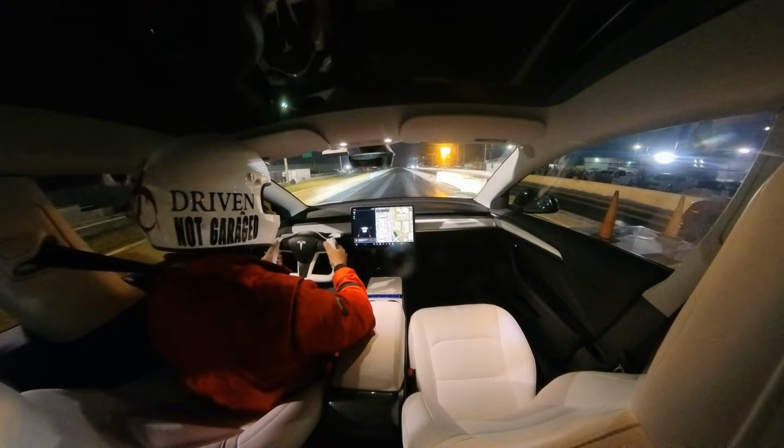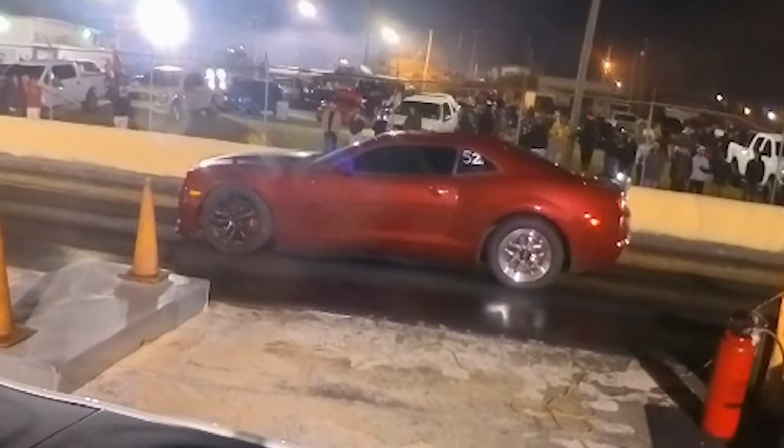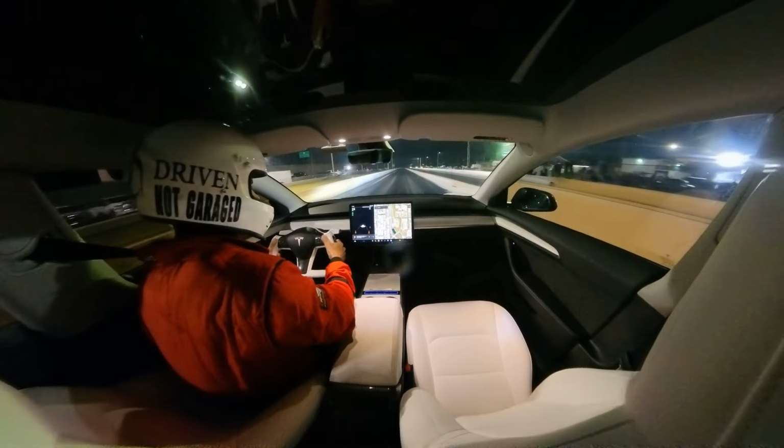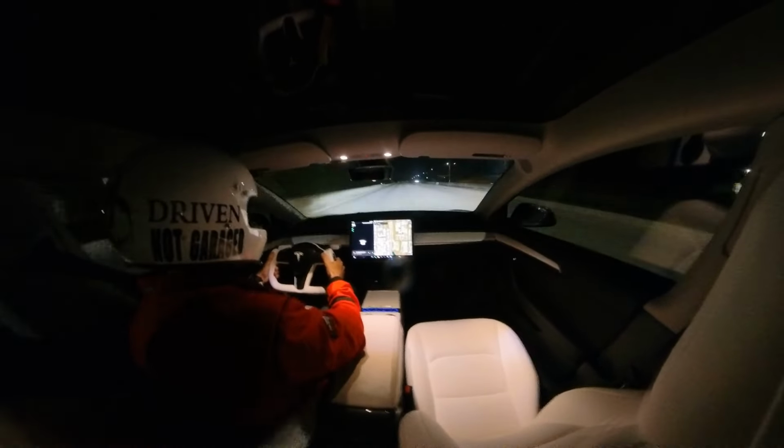All right, let's get a good launch here. It's clean. And he did not get traction. He's struggling with traction. There you go, see? Awesome.